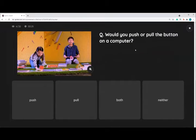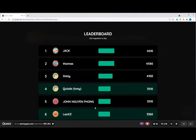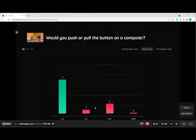Do you push or pull the button on a computer? On a computer. Push, pull, both, or neither. 2, 1. Oh, Tony's coming back. He's in fourth place now. Push. Good job, everyone that said push. Next question.